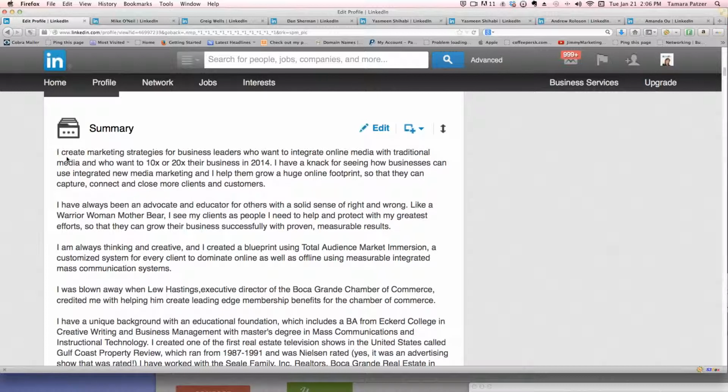But just to point out a couple things that will be very useful, notice the use of action words. The word create is an action word. I create marketing strategies for business leaders.